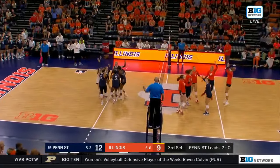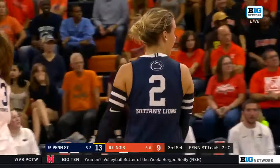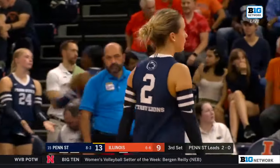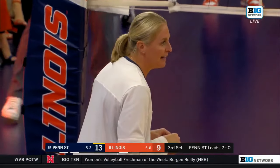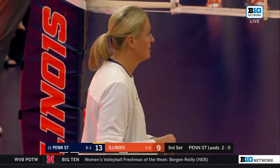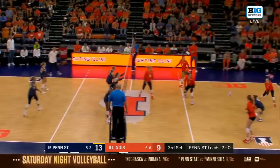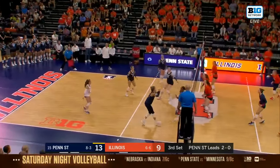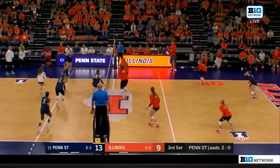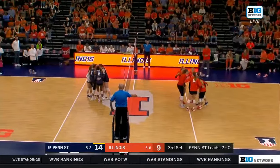So this is where that balanced attack for Penn State can pay off. When you try to focus your defense on one player, it's nice when you've got other people that can come in and score big. And that's what Penn State has right now. We've got multiple people hitting above .230 right now. An example of what you're talking about there on the other side with that attack error by Terry. They've made it tough on her today. Mruzik off the hands, and it hits the floor.